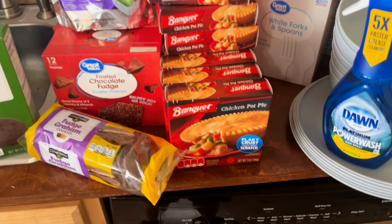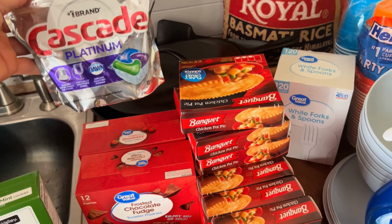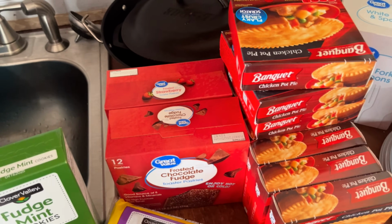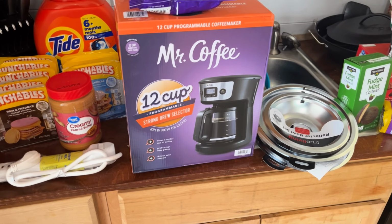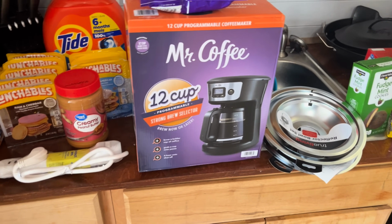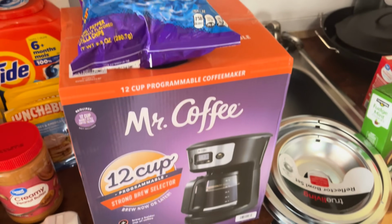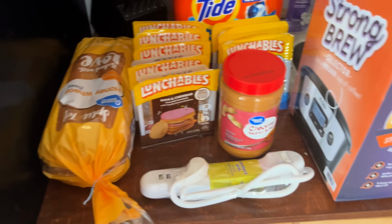But as always, there's no Appalachian home complete without frozen pot pies. I got some Cascade dishwashing stuff, great value. Pop-Tarts. Dishwasher works, that's awesome. Went to the dollar store as well, got some cookies. Got these to replace that because it's a bit of a mess, but it's a work in progress. Had to have a coffee maker. Mine got destroyed in the tornado deal and I couldn't bring Erica's with me, so I had to buy a new one. Joe had to have some Takis, power strip with USB ports, Lunchables, creamy peanut butter and bread.